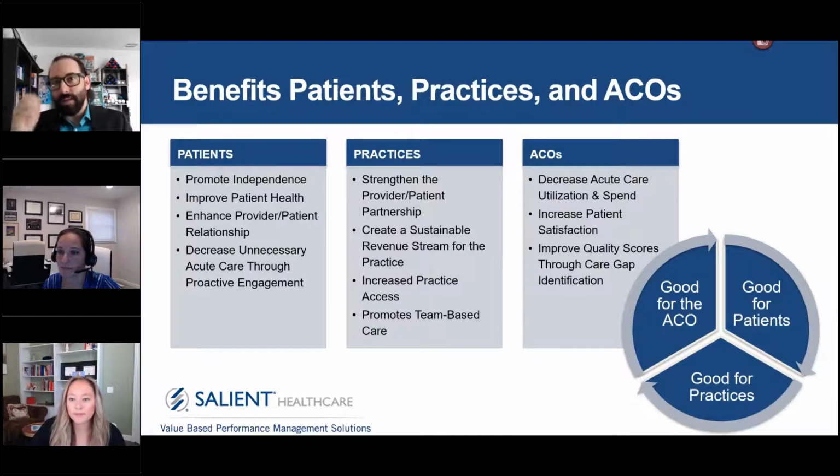Improved independence means that they have improved mental health, which then improves overall patient health. Physical health improves just from the high touch frequency care, and CCM programs significantly augment the patient-physician relationship, which is going to reduce the trips to the hospital, or at least convince the patient to call their PCP before immediately rushing to the hospital for something major.